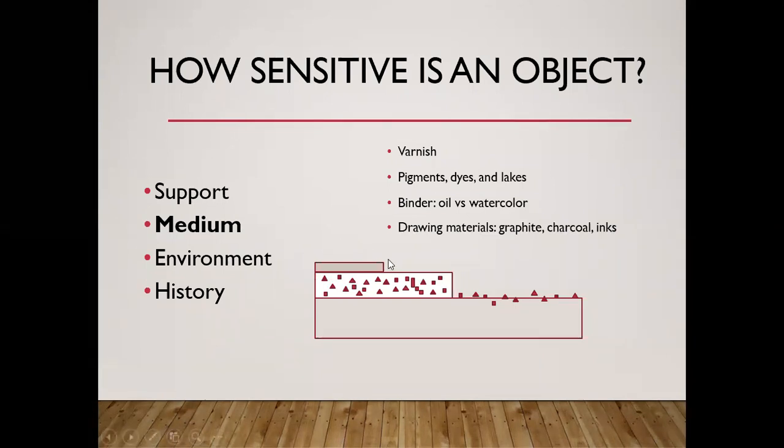And oil paintings might even have this layer on top, which is a varnish layer. The varnish layer is a filter. It's another protective layer over top. And the varnish is also made so that it can be removed and replaced. So if it becomes yellowed, it can be taken off and put on again. Whereas if you're looking at a piece of paper, when the paper becomes yellowed, that's not a part you can remove and replace.